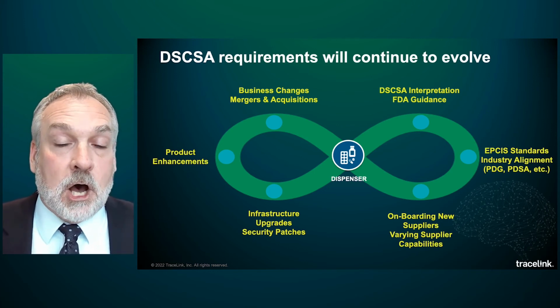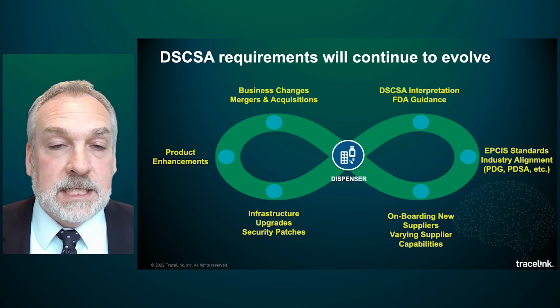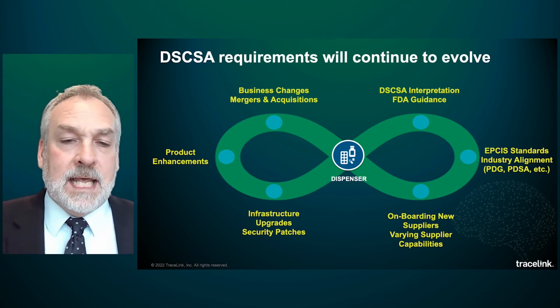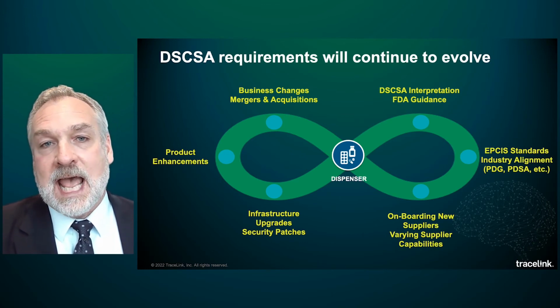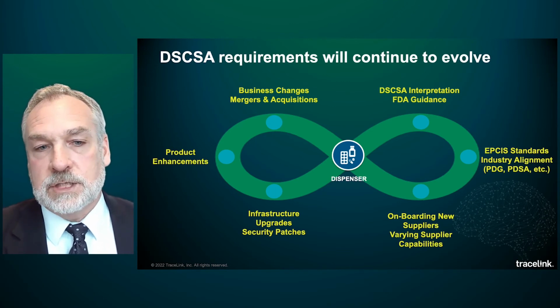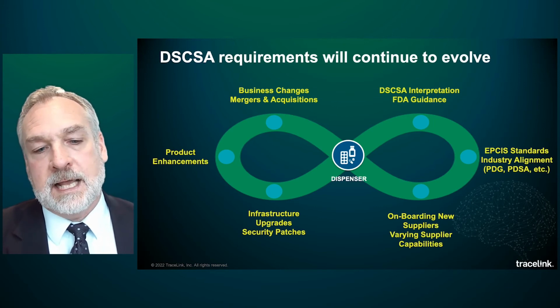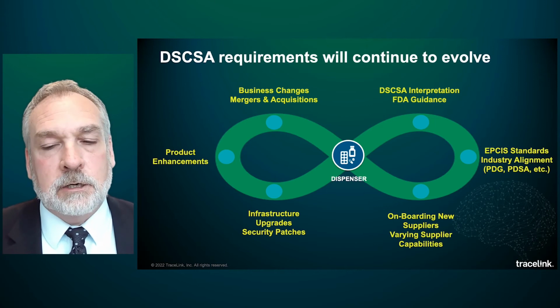We obviously have to onboard new suppliers. We have to address dealing with varying supplier capabilities in terms of how they're going to send you that information. And then just managing the normal day-to-day activities that happen within the dispenser. Business changes, system changes, mergers and acquisitions, deploying product enhancements, upgrades to infrastructure, dealing with security.